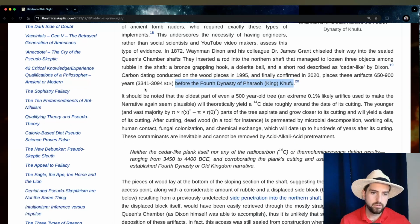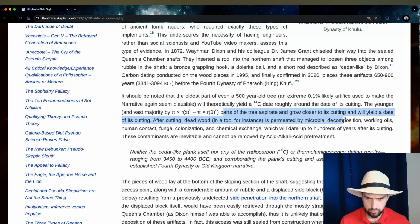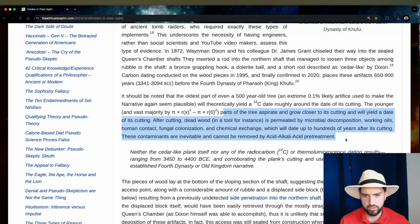Interesting. It should be noted that the oldest part of even a 500-year-old tree, an extreme 0.1% likely artifice used to make the narrative again seem plausible, will theoretically yield a 14C date roughly around the date of its cutting. The younger, and vast majority by whatever, parts of the tree aspirate and grow closer to its cutting and will yield a date of its cutting. After cutting, dead wood, in a tool for instance, is permeated by microbial decomposition, working oils, human contact, fungal colonization, and chemical exchange, which will date up to hundreds of years after its cutting. These contaminants are inevitable and cannot be removed by acid-alkali-acid pretreatment.